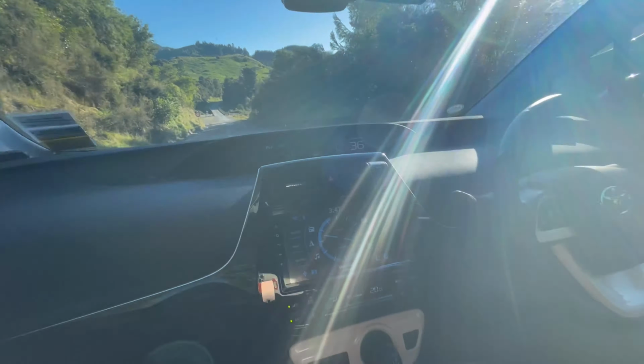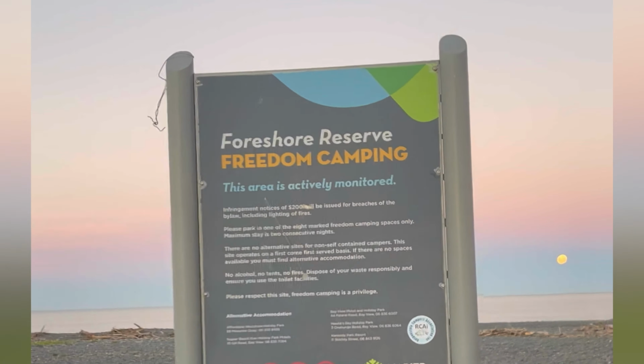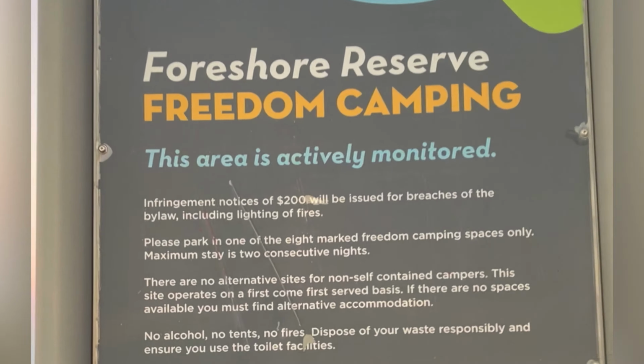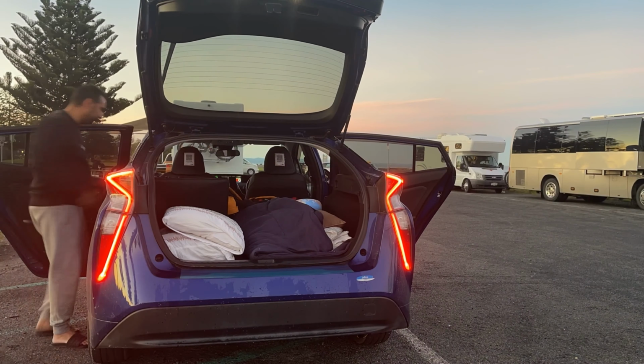Heading back to Napier to have some rest. So this is the Freedom Car Park. If you plan to sleep in your car, this is the one you need to choose from. So this is the one.